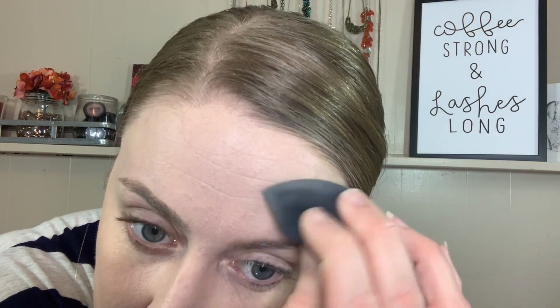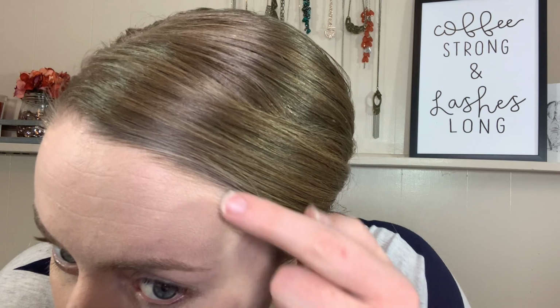So with one layer, I would say it's like medium coverage. You can see a lot of my redness still through. You can see my dark spots. Doesn't look great, doesn't look bad. On my forehead, it looks significantly worse on the Tatcha side. I'm gonna go for a little bit more coverage though. See how it builds.